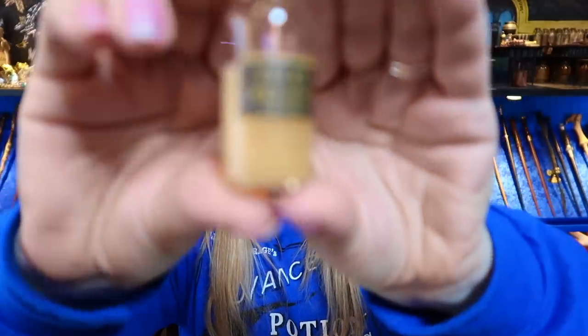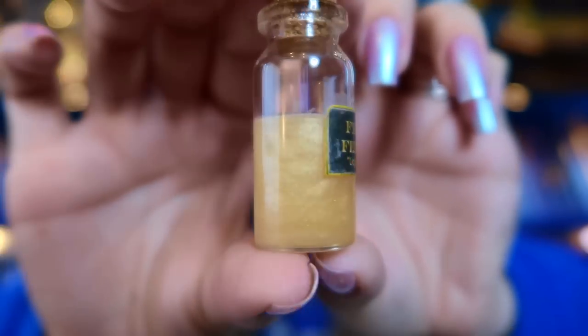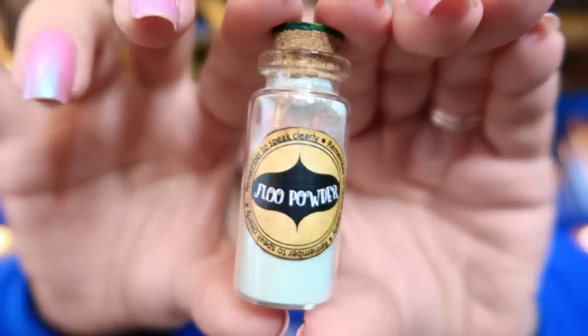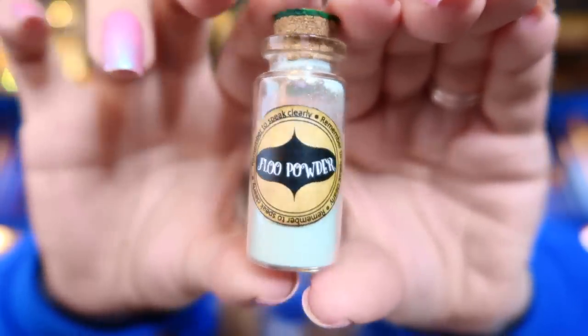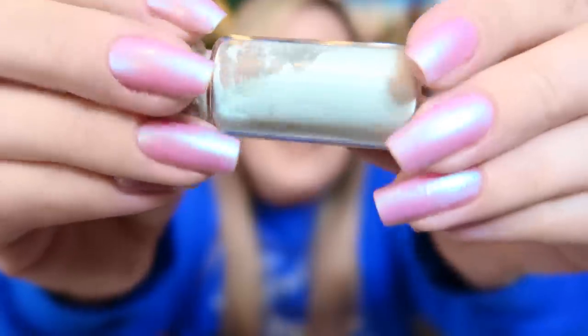Felix Felicis, and it's a goldy substance on the inside. Look at that. Oh, we have some, oh wow, this is so cool. We have floo powder there, and it is actually like a powder inside. Look at that, that's wicked.